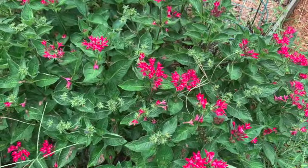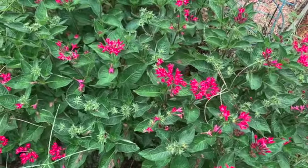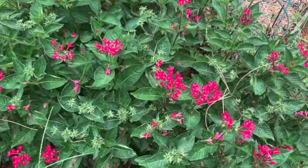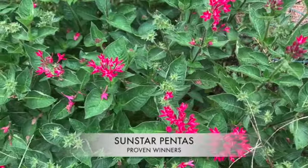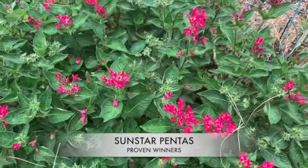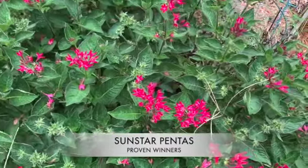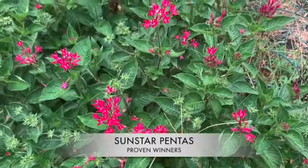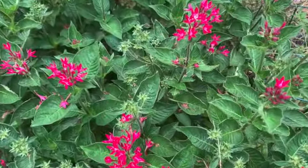So we've been getting a lot of rain here, lots of rain, more expected, but I wanted to show you three of the things that I am writing down in my journal. The first one is the Sunstar Pentas. Now these are by Proven Winners and they get about 18 inches tall, but they just grew so beautiful. And what I really love about it is the pollinators really love this plant. At any time, you'll see bees, you'll see butterflies, you'll see beneficial insects. And so they're just all over the plant.